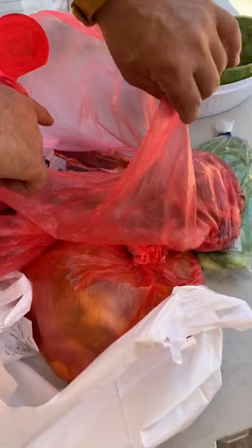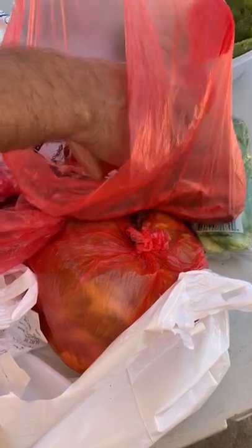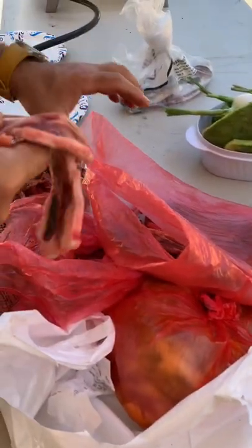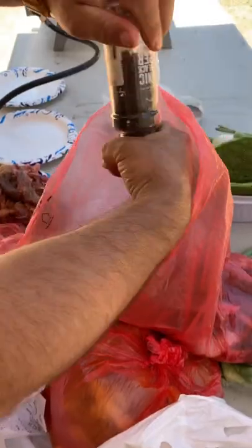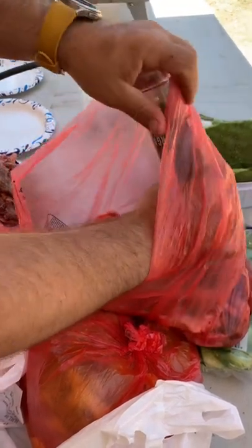Have to put more seasoning in these ribs because we have extra ribs. But we're going to save some for later, I guess. Now it's time to put the black peppers in the ribs. It's ready to go. It's time to put more black peppers on the meat.